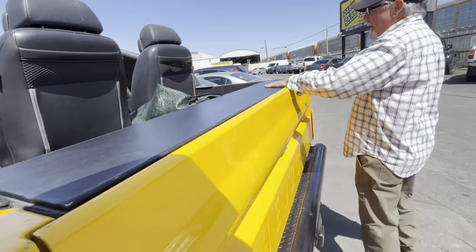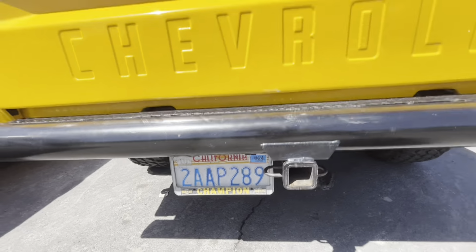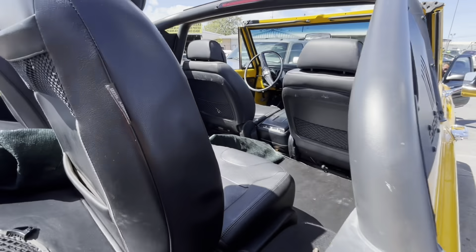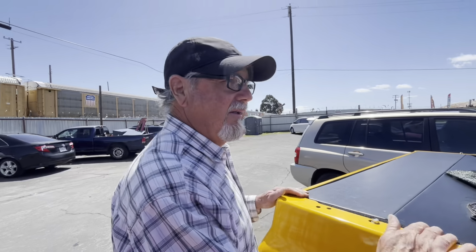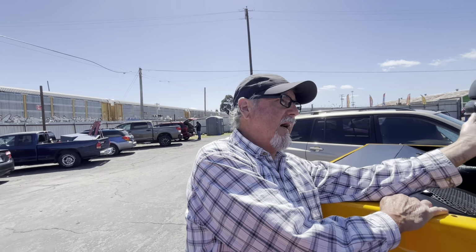Okay. So anyway, we got the trailer hitch on it. You got the old school license plate. Look at this thing, man. This thing is cool. And how many miles on it? The motor is new. Okay, not new, rebuilt. I got the motor from Power Torque. They have a good reputation for rebuilt motors.